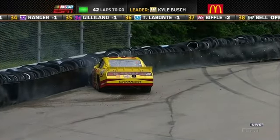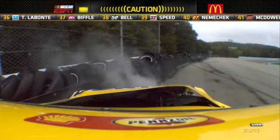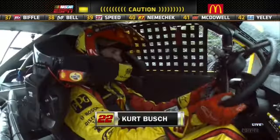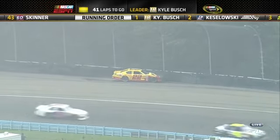Trouble, Kurt Busch, into the barrier. Tire, guys. We're in the fence. Our day's done. Yeah, he's done. Blew a tire there. That car is shortened up. Kurt was running 17th at the time. And that is a pretty heavy hit at turn number 5.